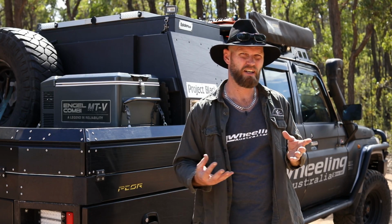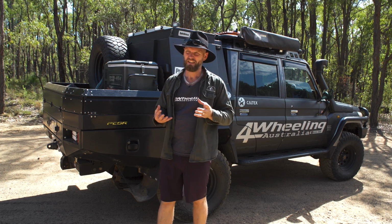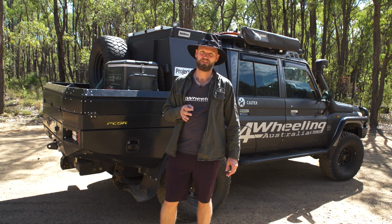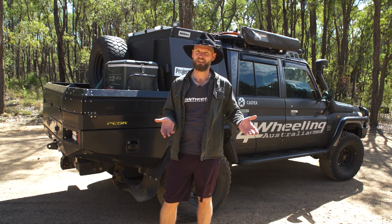You need to keep your stuff away from the elements. You need to protect your gear, keep it dry, keep it dust free. In fact, storage is super important. You're going on a long trip, you've got to put your stuff somewhere, you've got to keep it safe.